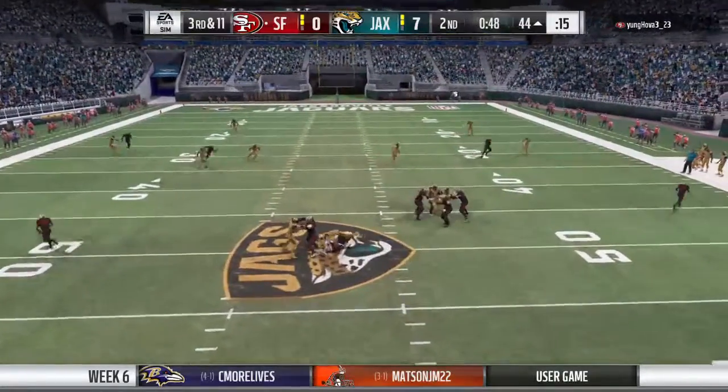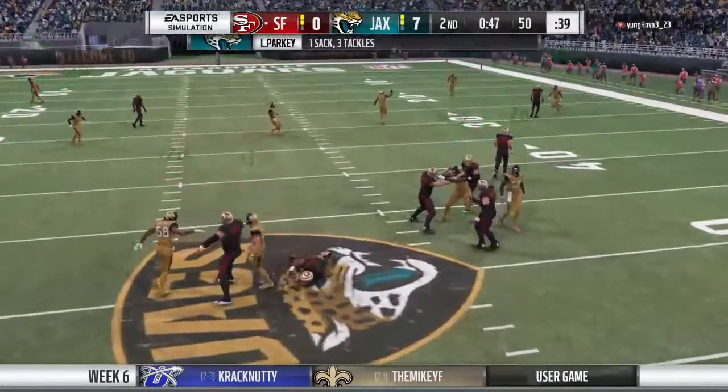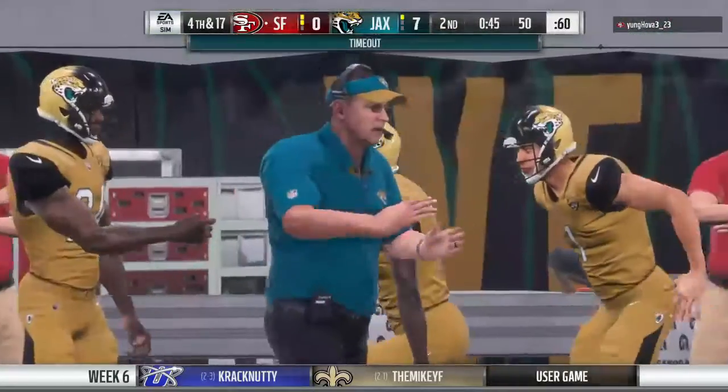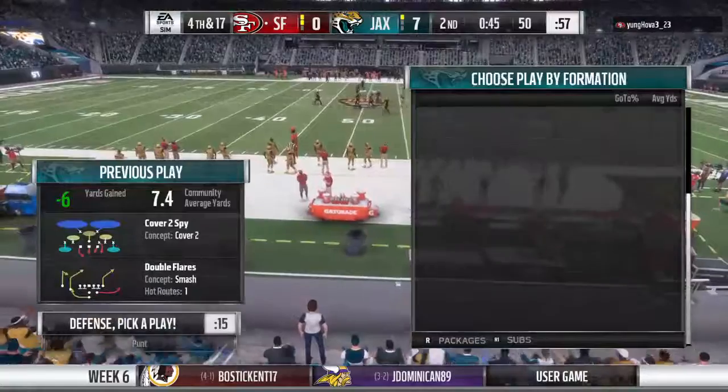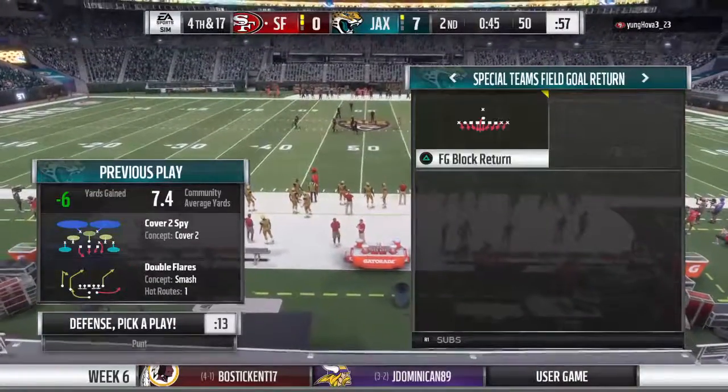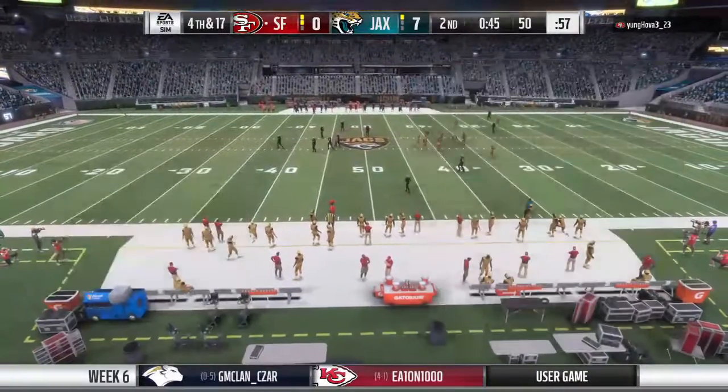Looking to throw, and he's going to be sacked. They sack him back right at the midfield stripe. And now the Jags going to signal for another timeout. So that means they're down to 1 remaining here as we head toward halftime.